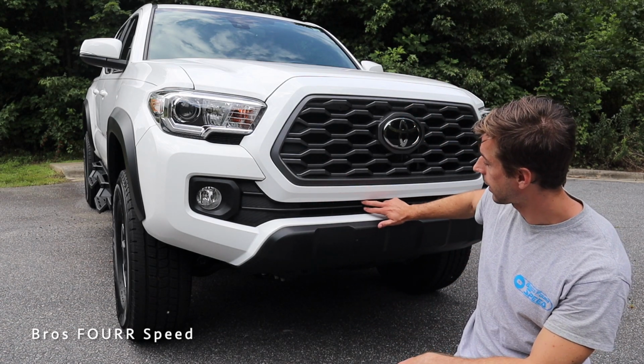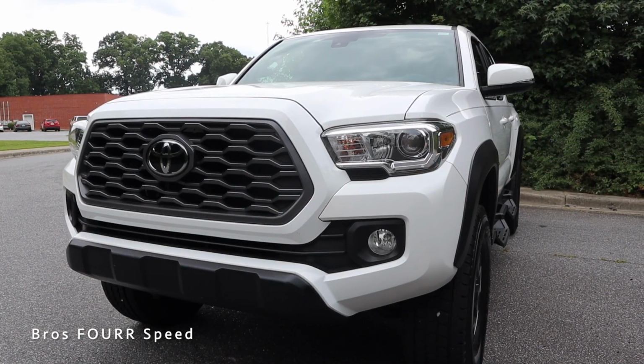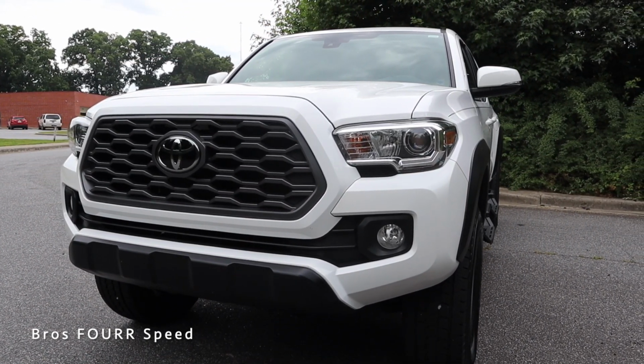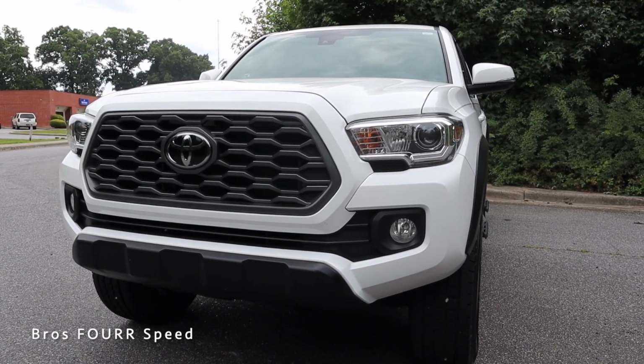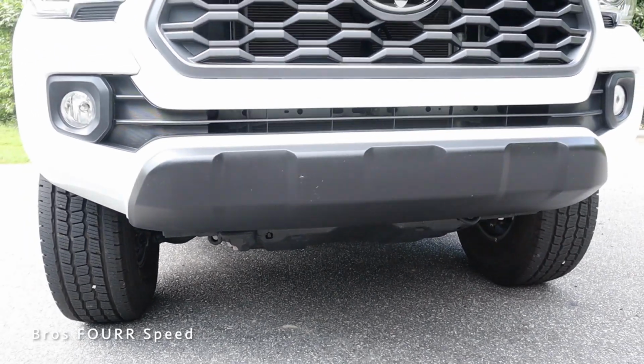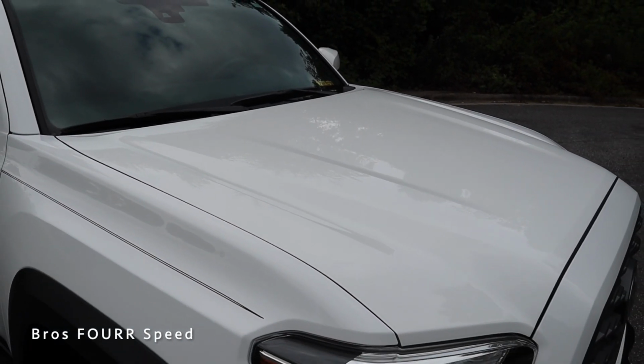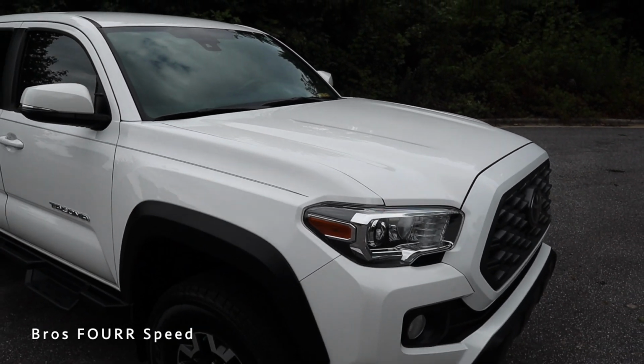You'll also notice there's a cutout in the middle section of the bumper here, where we have some nice trim pieces surrounding the fog lights on both sides. You'll also notice for the TRD Offroad model, this comes with a plastic color for the front bumper cap here. Of course, this has a skid plate up underneath. And then as we work our way to the hood, you can see there's really nice lines coming down both sides and meeting the top of this grille really nicely.